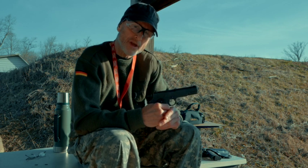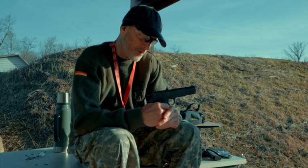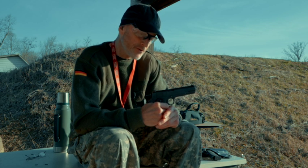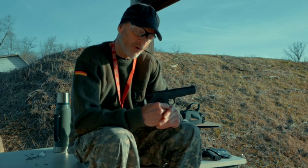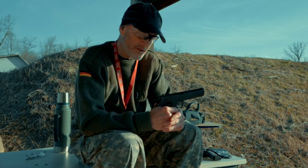Also, this has one of the smoothest triggers of any handgun. So it's very easy to shoot. It's very easy to hold on to. You can shoot it with one hand after you practice a lot with it.